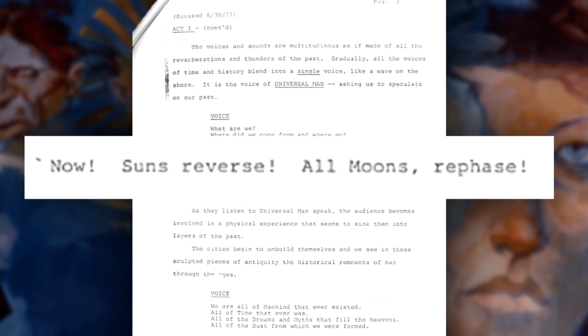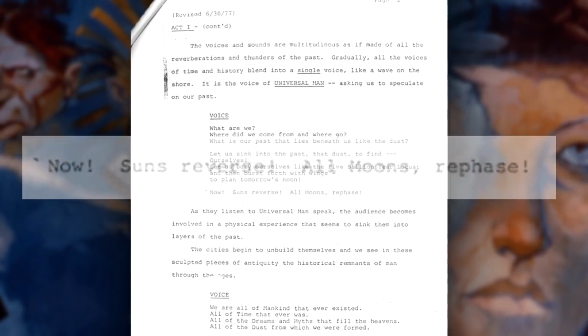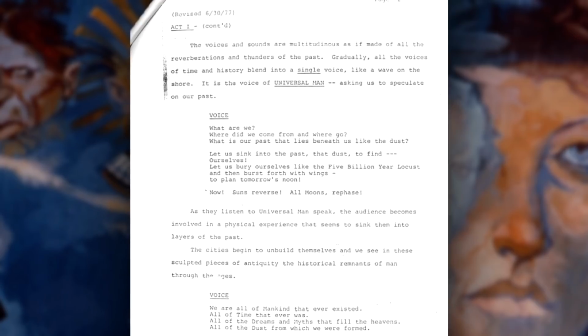Now, suns reverse, moons rephase. Let us return to ancient caves, where first we learn to share our thoughts and to survive.